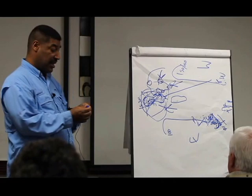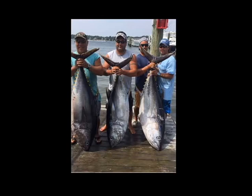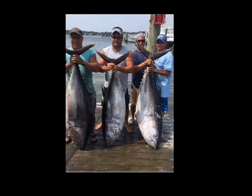I stumbled on this a couple of years ago, and this is what I came up with. These were multiple big eyes, one after the other, in the middle of the day, on just a piece of chunk, 100 feet down, and then they eventually started eating right out of my chum chucker during the middle of the day when there were 100 boats literally just crushing them.